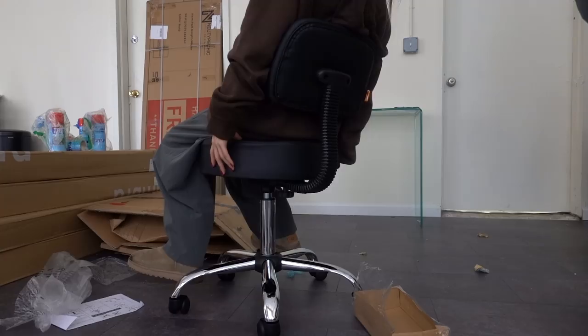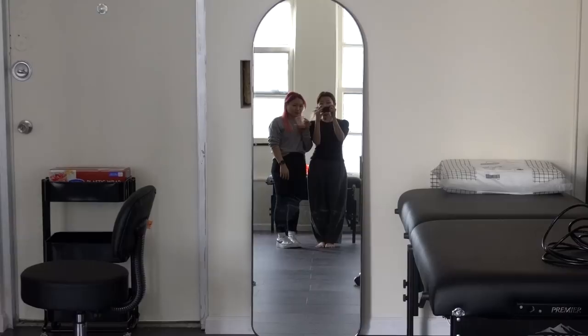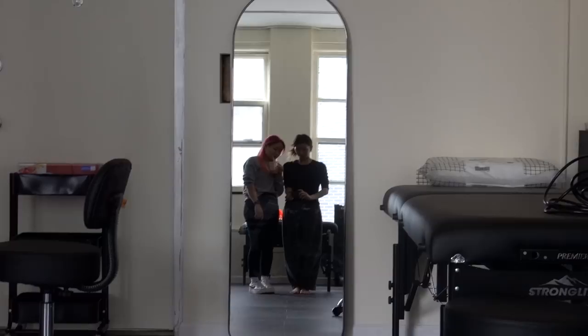Doesn't look that bad in the camera, but in person, it's like gremlin. I know, we look like little trolls.